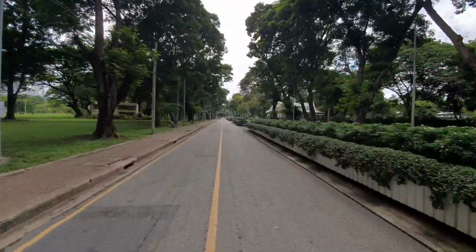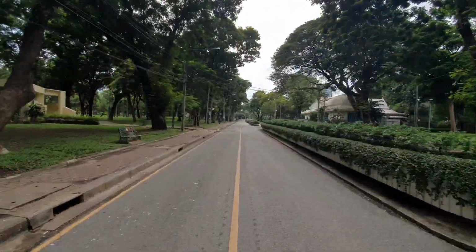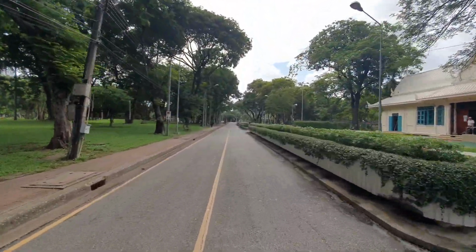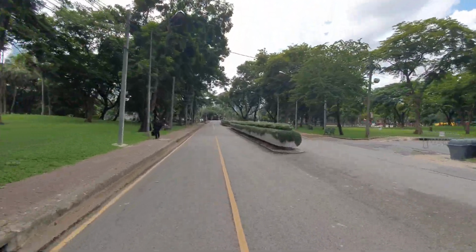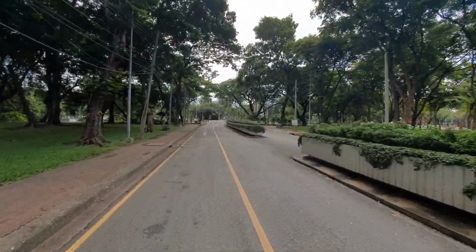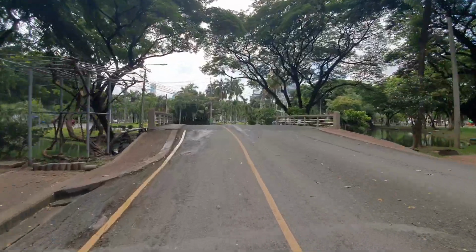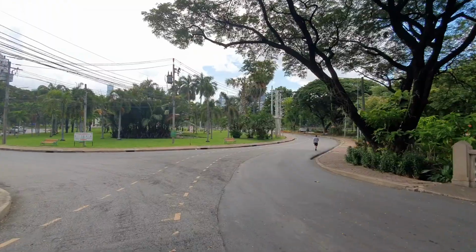Lumpini Park is just a great park. I think you could compare it to Central Park in New York, I guess. This is the park in Bangkok. It's between two main areas, you could say, between Sukhumvit and Silom. It's more Silom. Here you can also see the water monitor lizards. I'm just gonna drive around now because I have to go to the building, to the 185 Rajadamri. But if I stumble upon one, I'll film it.